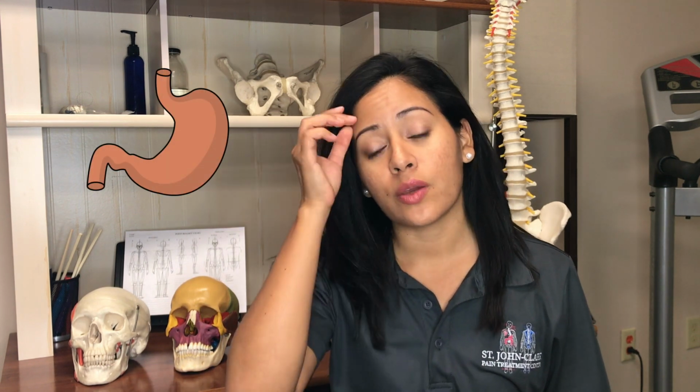We can also treat the organs and help resolve some digestive issues. So if you're dealing with bloating after you're eating, constipation, diarrhea, those are things that you wouldn't normally think that your manual therapist would be able to treat. But we have an excellent protocol for dealing with those dysfunctions, and we get great results for people that are dealing with not just digestive difficulties, but issues with their pancreas, issues with the liver, kidney, bladder.